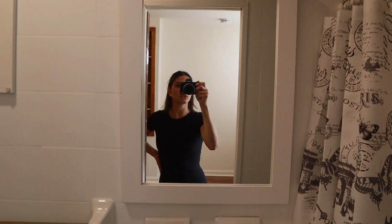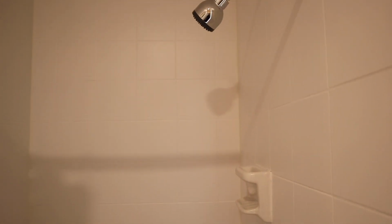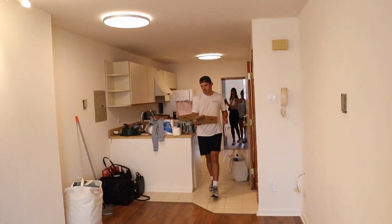We've got a nice little mirror, and then our shower. Again, just the basics. We have a standing shower here, and yeah, it's really nice. Everything's brand new, which is so perfect. And they also just restained the floors. I love the color of these floors. I feel like it looks really nice and expensive.